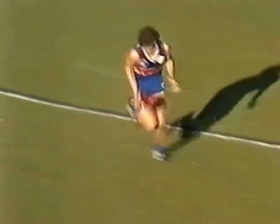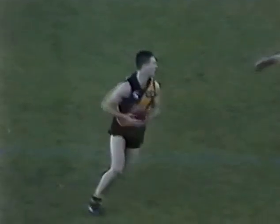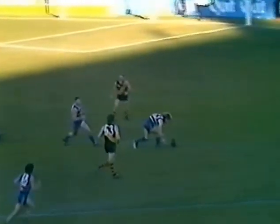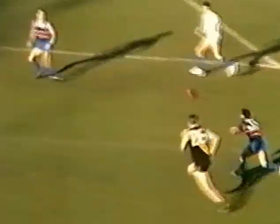And across to Cameron, who has been a brilliant player. Young Leon Cameron. Up to Coleman, who went to ground far too easily. Lees takes the mark. Wide open now for the Tigers. Lees goes bang. Honeybun streams down from full forward. Got a fingernail to it. Hamilton applies the tackle. That was thrown out. Hogg. And here's Cameron again. Little toe poke over the top to Terry Wallace. 29 possessions for Terry Wallace.